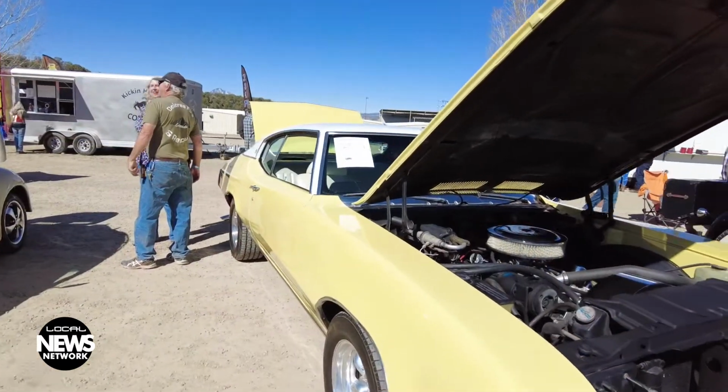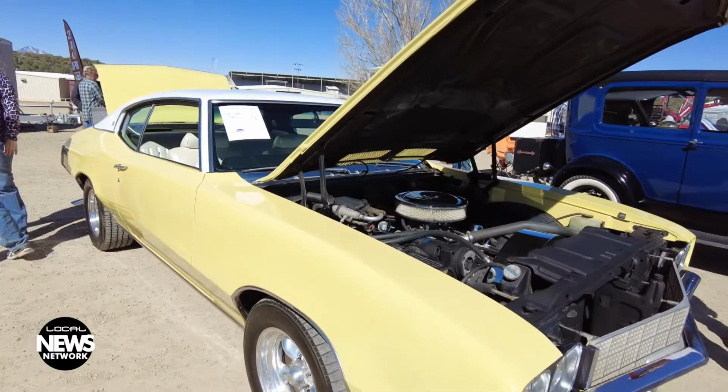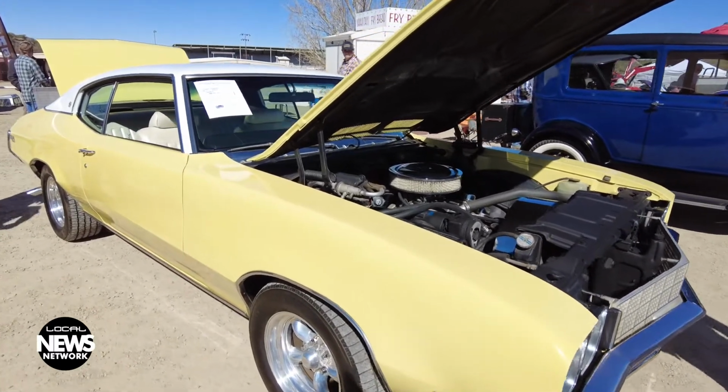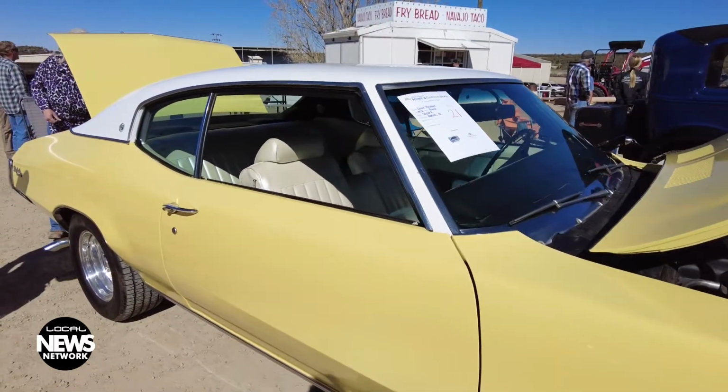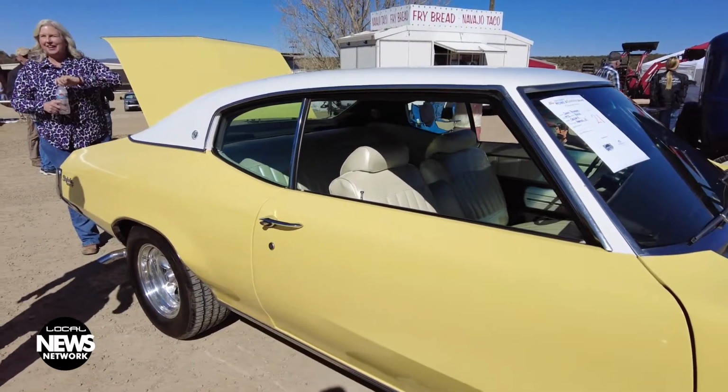Dawn Brunson says she paid someone else to work on her bright yellow 1972 Buick Skylark, but driving her car is her passion. It gives me chills just thinking about my response because it's absolutely everything. It is the feel of the car. It's nice and heavy, a solid car. It sounds really nice, so that's fun.